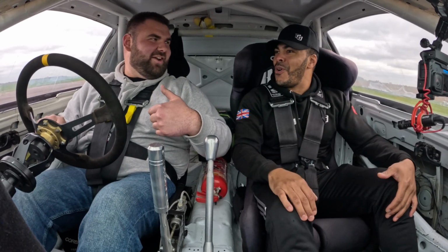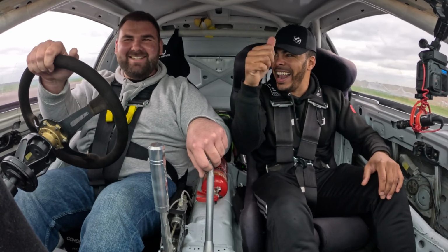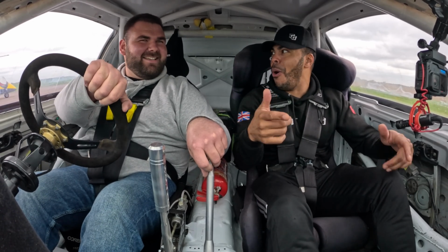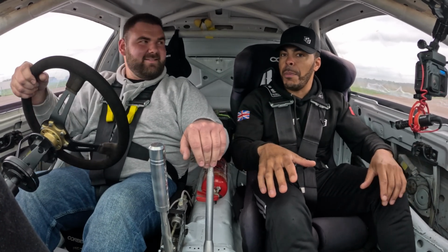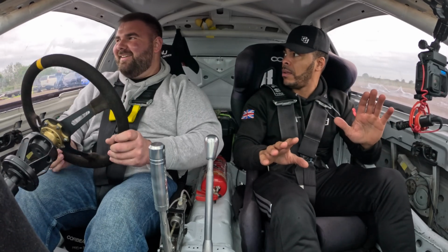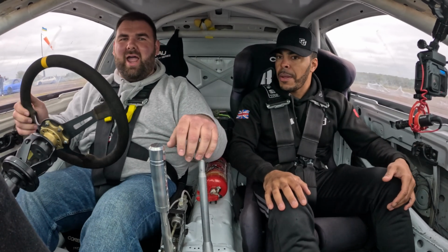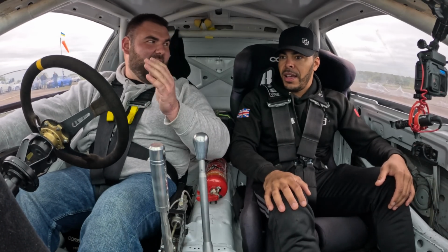Now we're finished taking off, we'll let him have a go. Look at them, they're even looking at us like, what is this? Honestly, this has got to be the most aggressive rear-wheel drive car I've ever been in my life. Do you now see what I mean? From a standing start, it ain't great. Once you get it going, it's on.